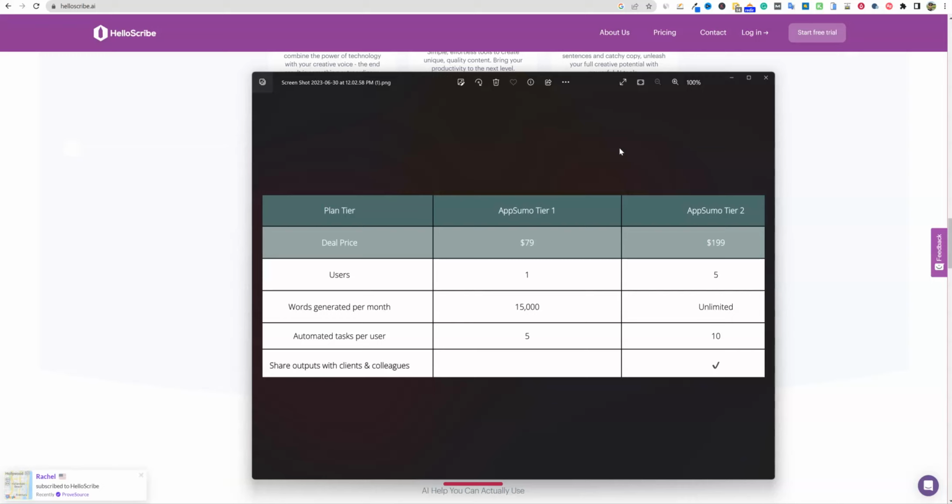But when we're looking at this chart, this is one of those deals that I'm really going to suggest: if you're going to purchase this tool, you're going to want to go into the tier 2 level. I almost don't recommend getting tier 1 because that's pretty pricey for just 15,000 words. Unless you're just doing Facebook ads or something like that, then maybe tier 1 would work. But you never really want to sell yourself short.